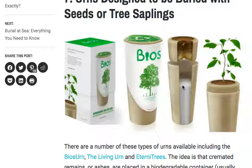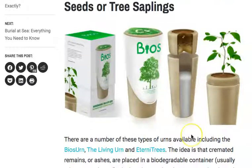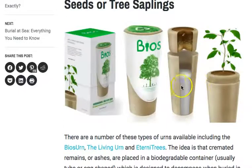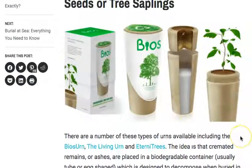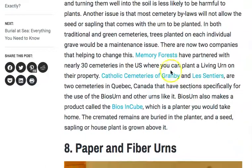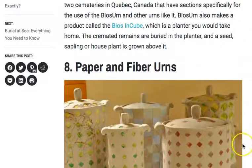So it looks like it's probably a good idea to either, what they're saying, scatter ashes in an area where the trees are, or I'm sure there's ways online to see how to mix just a little bit of ash, maybe plant many trees. In fact, there's a way to have a memory forest where you can have more than one tree, and you can learn more about how that is done.